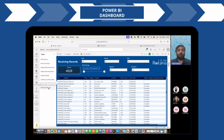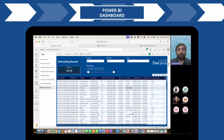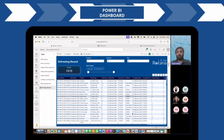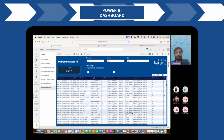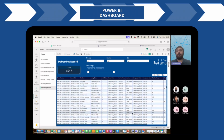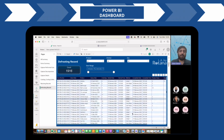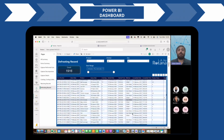For defrosting record, it's the same as well. All the defrosting records will be coming under one page right here, and you will be able to see them under one page for all of your sites or for your only site as well. And you can download these reports and have a signature of the head chef and EHS manager and keep it for the government official visits as well.